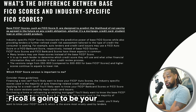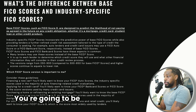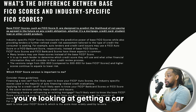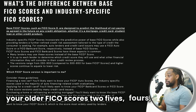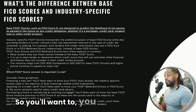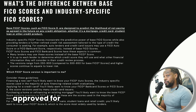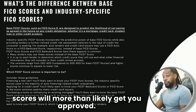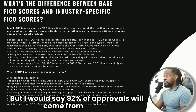FICO 8 is going to be your credit cards. It's going to be your personal loans, your student loans, etc. You're going to be using your FICO auto score if you're looking at getting a car, and then your older FICO scores, 2, 5s, 4s, things like that, when you're looking at getting a mortgage. So you'll want to go off of that guideline whenever you're looking at getting approved for something, and being aware of those scores will more than likely get you approved. But I would say 92% of approvals will come from FICO 8.